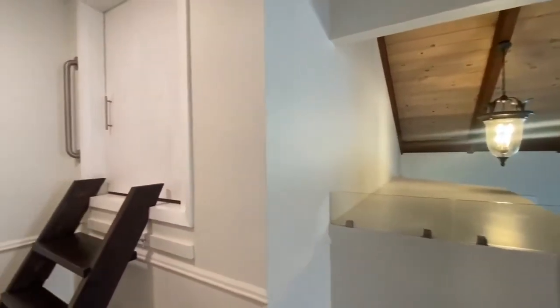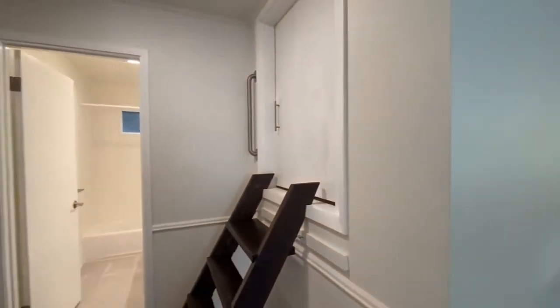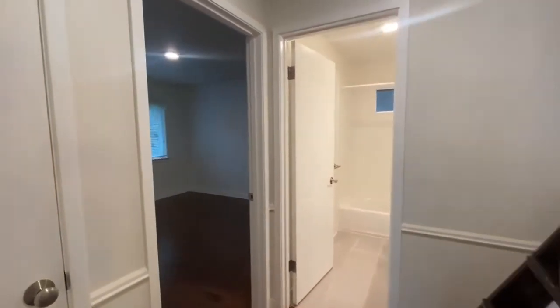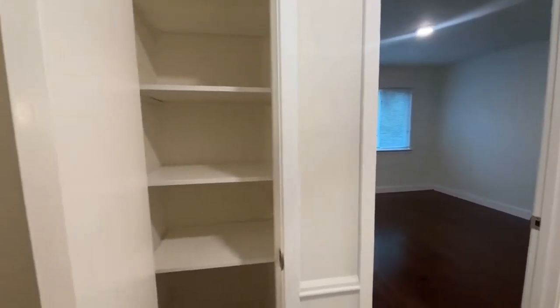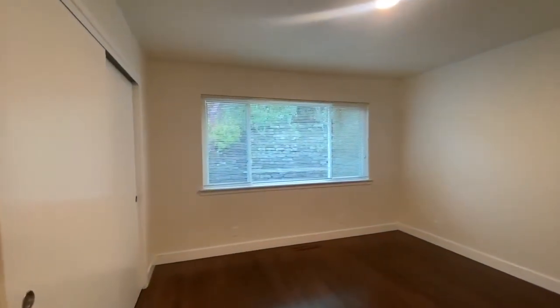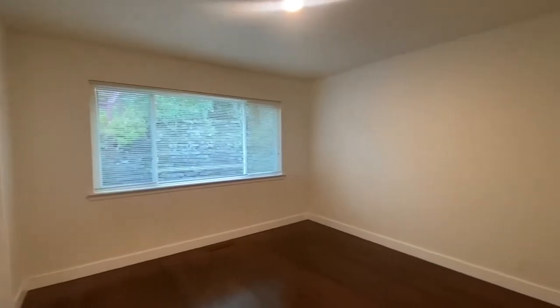And we're going to continue the tour over here. So you see that little door right there. We'll show you that in just a few moments. It's also a really cool area, something that makes this property rather unique. To the left right here, we just have a nice little linen closet. And we have another bedroom over there, as you can see. That's going to be the second of the 3 bedrooms. Again, this room will also look out over the backyard.